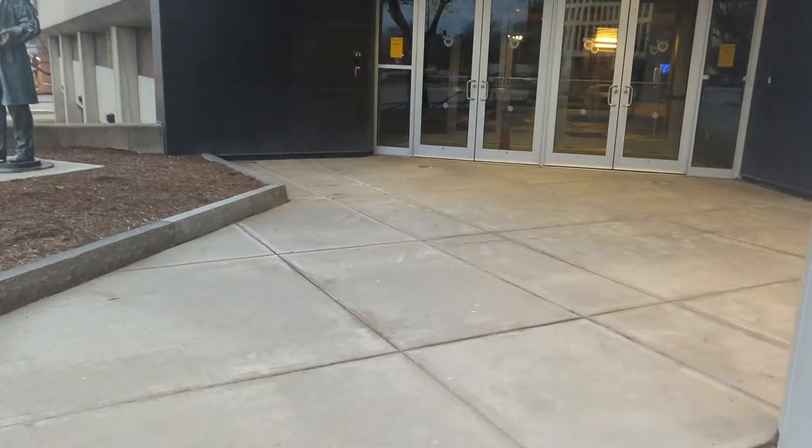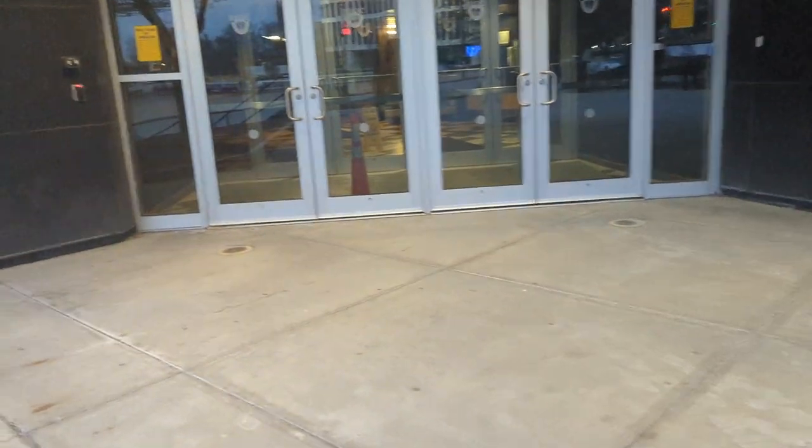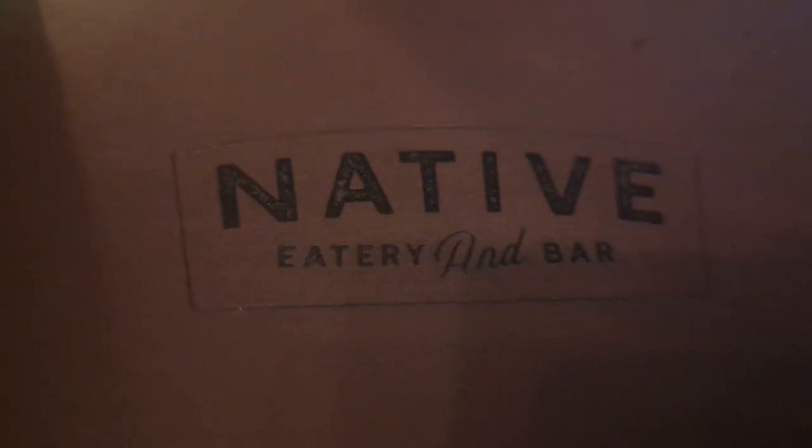Where's the restaurant? So we going through here. And they got something bourbon.